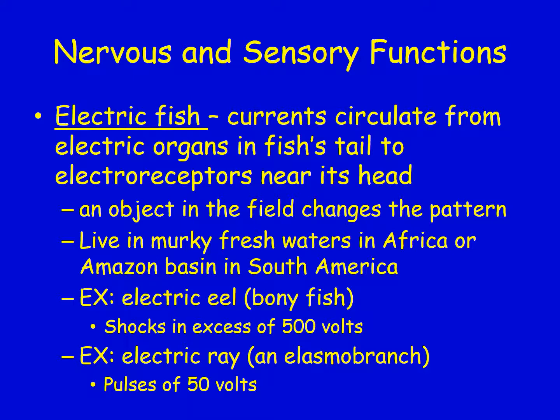There are fish that can generate electric charges, and the currents can circulate from the electric organs in a fish's tail to electroreceptors near its head. An object in the field will change the pattern. It's kind of like the sounds that bats emit. They're using electricity in the water instead. And a lot of these fish live in murky waters, so they can't see very well. There's the electric eel. They can shock in excess of 500 volts, and then there's an electric ray that can pulse up to 50 volts.